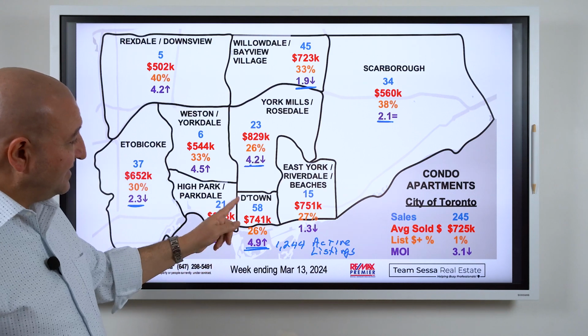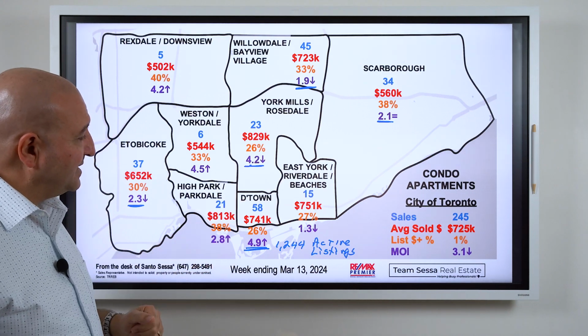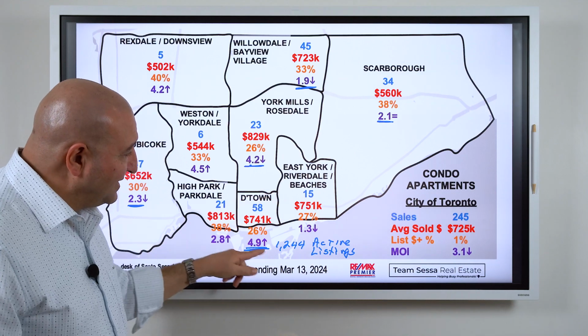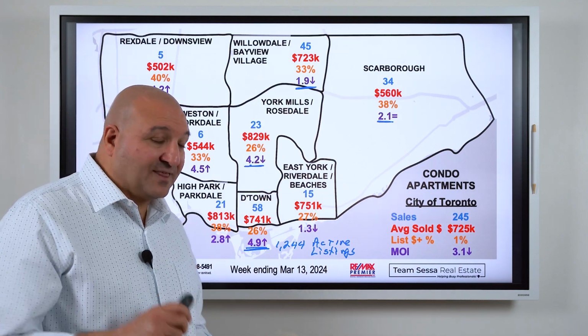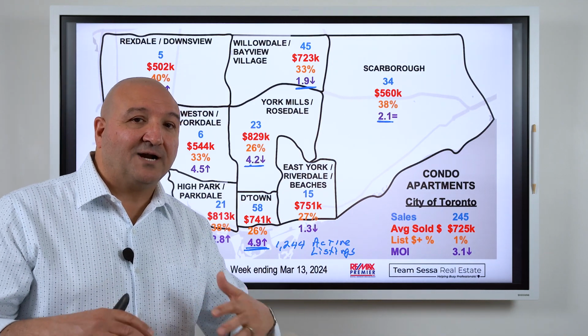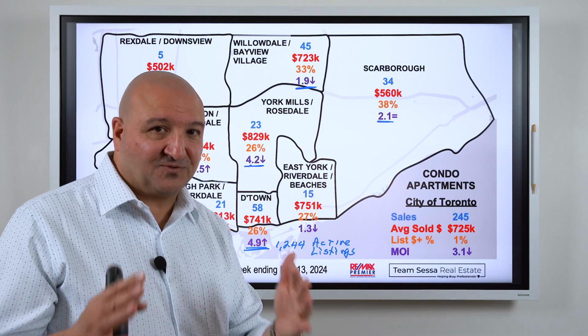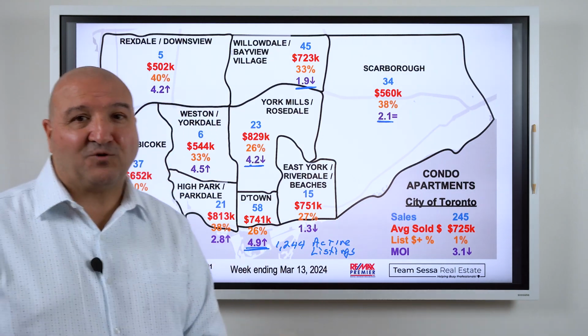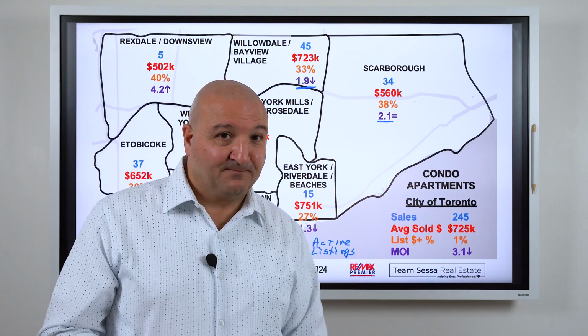For downtown, 58 were sold for week ending March 13th. But just in this downtown core, there's 1,244 active condos for sale. That's a lot, and that helps to explain why you're looking at 4.9 months of inventory.